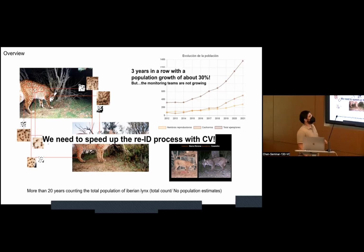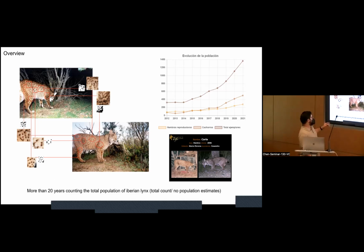there have been 3 years in a row with a growth of more than 30% of the population, but we are the same team monitoring. So we really need to speed up the ID process with computer vision. We have more than 20 years counting the total population. We are not doing estimates.